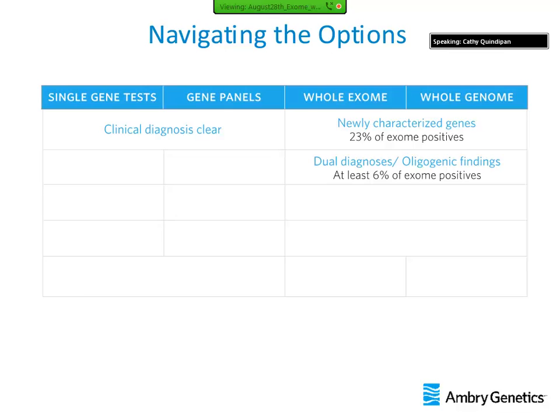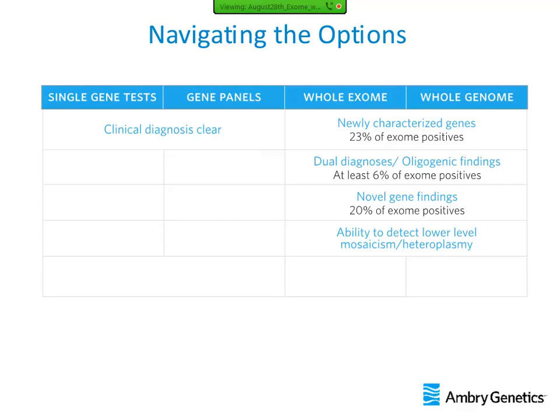They can also be useful when we have patients with dual diagnoses or oligogenic findings, where the phenotype is not so clear. Our experience is that 6% of our exome positive results have more than one diagnosis, and that can confound clinicians in deciding what type of genetic test to order, a single gene test or a genetic panel. There are also novel gene findings, where again there is no single gene test or genetic panel available, and 20% of our exome positive results are within these novel genes. Whole exome and whole genome sequencing also give us the ability to detect lower level mosaicism and heteroplasmy.